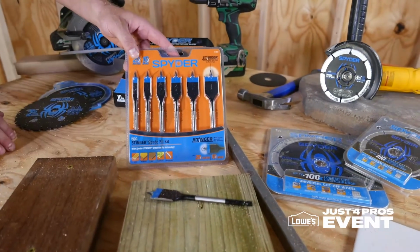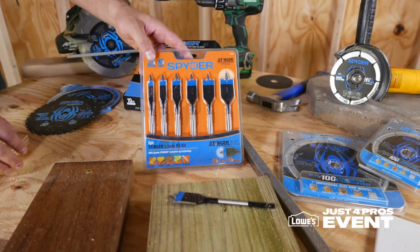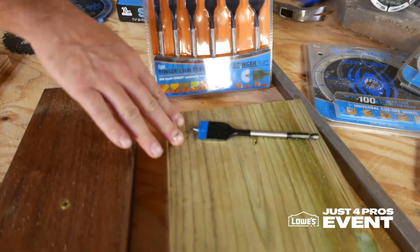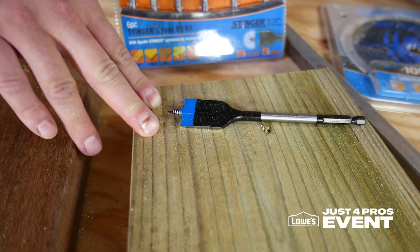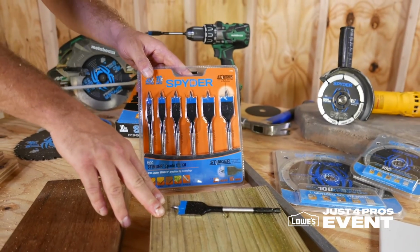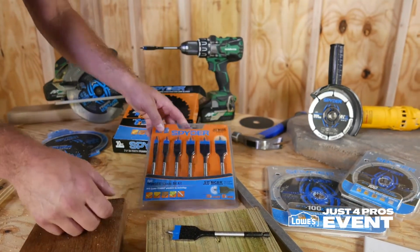This set is ideal for making holes in soft and hard woods, as in framing. The threaded tip is excellent at pulling the bit through the material, up to 20 times faster than conventional spade bits. And because it's so fast, it requires less battery power to run. These bits make up to 10 times more holes than a conventional spade bit.